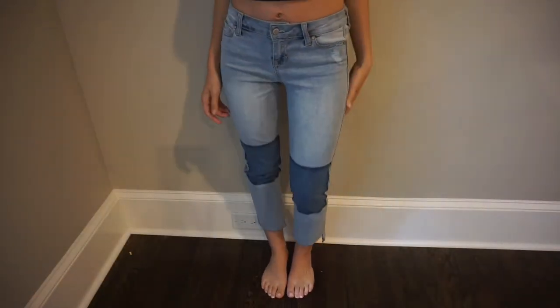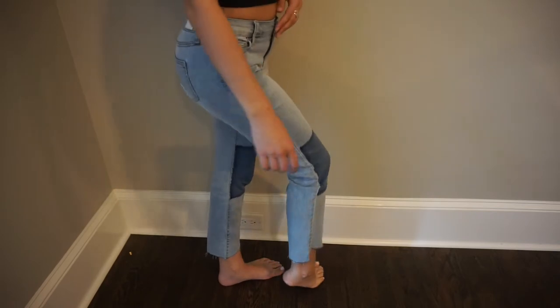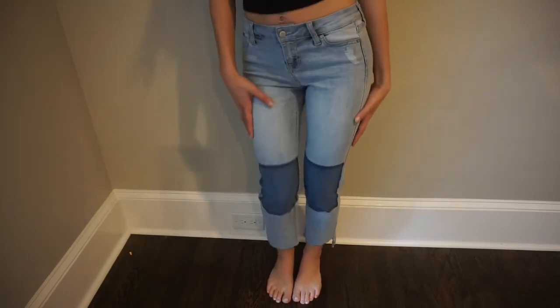Next is actually this pair of jeans, and I don't wear jeans a lot during the summer, but I'm hopefully going to get a lot of wear out of these. These are just this light acid wash jeans with this darker patch on the knee, and it's kind of cut at the bottom. I got these from a thrift store as well, but they still have the tag on them. I'm pretty sure this is a cheap brand. It's called Celebrity Pink. I've never heard of it.